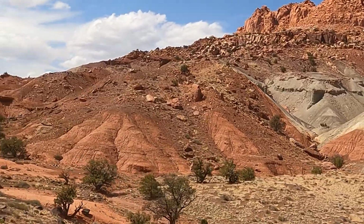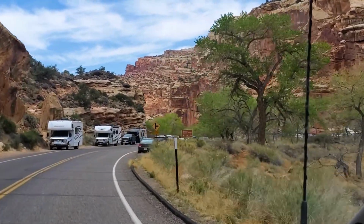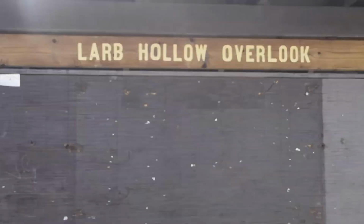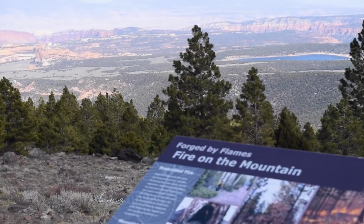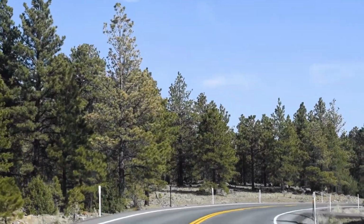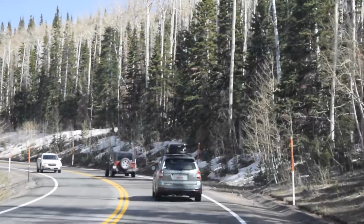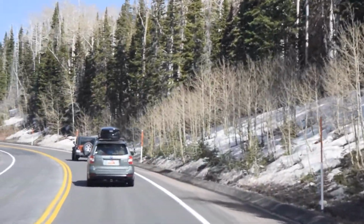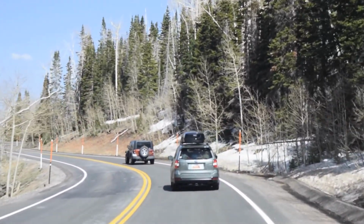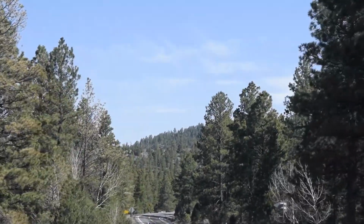Now, if you have not heard of Highway 12, it is one of the most spectacular drives in the USA. So we're heading south on Highway 12. And what I didn't expect is that we were going over a very high mountain pass where we get into really cold weather, and there's snow up there still. It's all conifers and aspens. We even got up above the tree line. And on the other side of that, as you're coming back down the road, you hit Boulder.